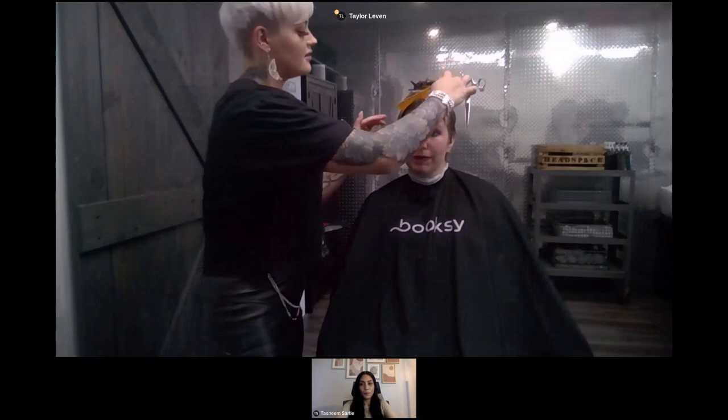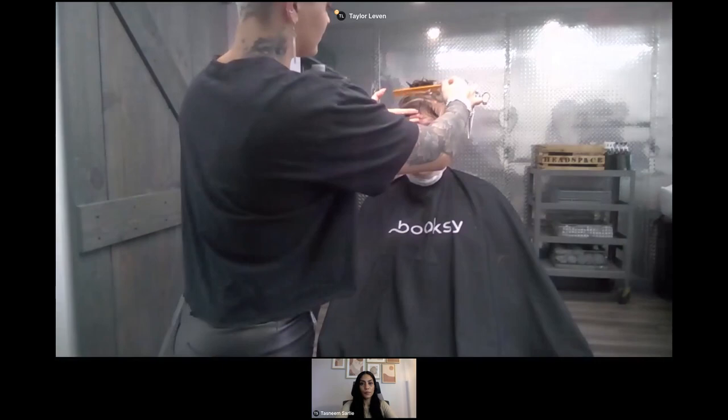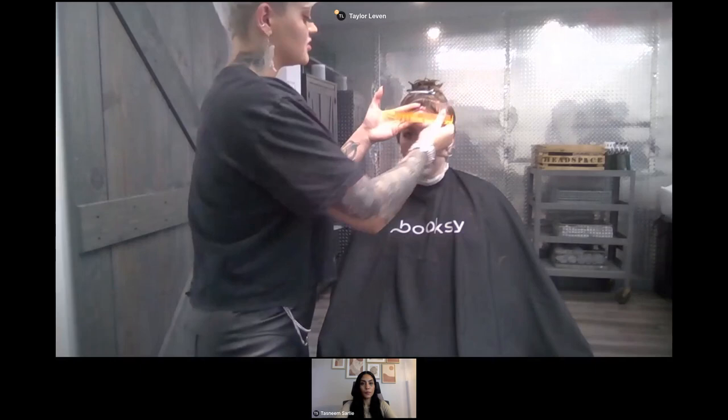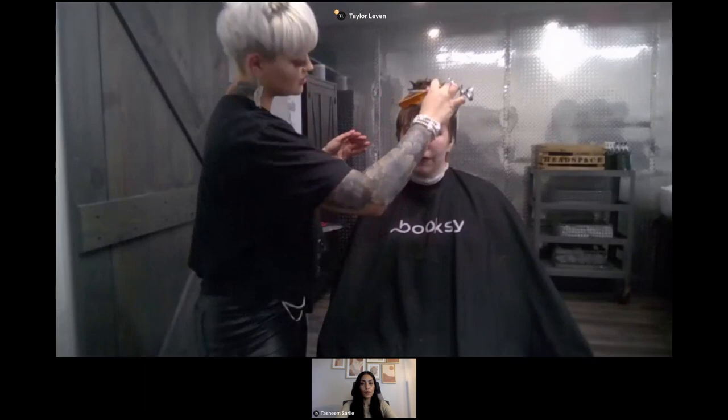Now I'm going to take her right side. I'm going to comb it forward. This is the longest length that I want, and this is the shortest length that I want. So I'm just going to pull that and angle it towards that center guide. I'm going to use light tension because she has that wavy, bouncy hair. I'll use light tension and just point cut. The deeper you go in with those point cuts, the more texture you're going to get.